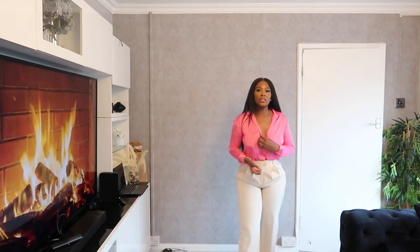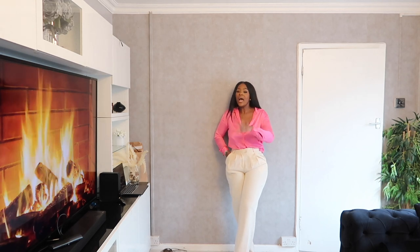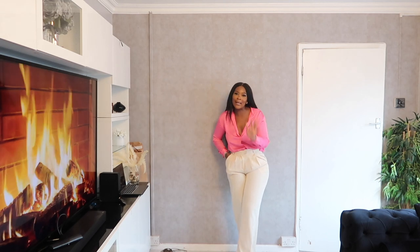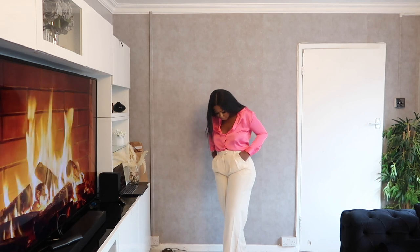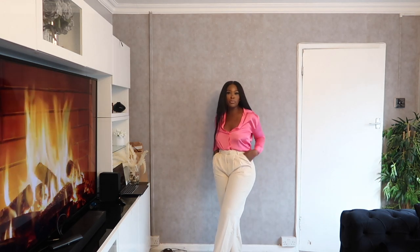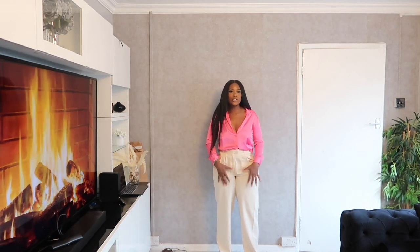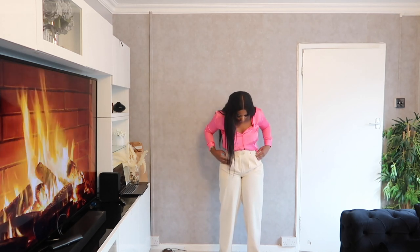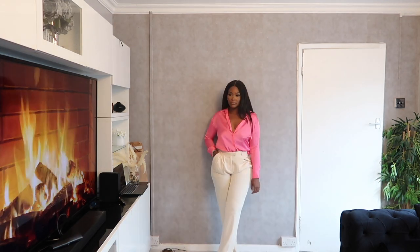Okay, next up, I've got these stonewash trousers just here, which I love. However, I do wish it was just a little bit tighter, especially around the front here. I feel like it's giving too much baggy, too much loose. But I'm not 100% mad. Like, in certain poses, it looks fine. It's only when I face front that it's kind of giving, like, doo-doo, around the front bit. Do you know what I mean? It's just a bit too loose. But I'm definitely here for this one.